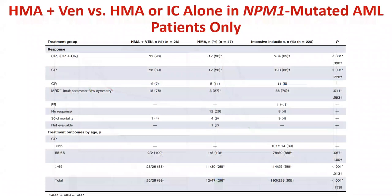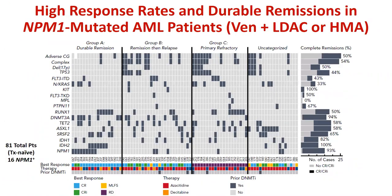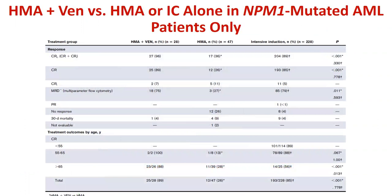So this is the first study. The reason I am presenting these types of agents is that this first study and the subsequent study were largely in elderly patients who are unfit for conventional chemotherapy. So this is low-dose cytarabine or hypomethylating agent therapy, in addition to venetoclax. In the subsequent study, it was mainly either hypomethylating agent therapy alone or HMA plus venetoclax. Again, I think these were alternatives in patients who were unfit for induction chemotherapy. That's my understanding. Thanks.